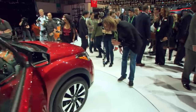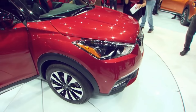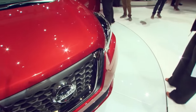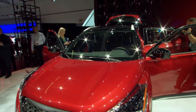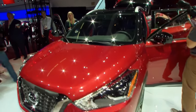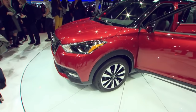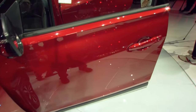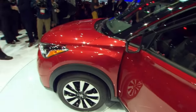All right, so we're gonna do one more wrap around. And we're gonna go ahead and show you the Kicks bumper to bumper. I love the red, but I don't know. I'm thinking the orange has got my eye. That two-tone orange is really special. Again, that's available in 5 different two-tone colors. And I'm gonna show you that very shortly. This is really cool. Seriously awesome car.